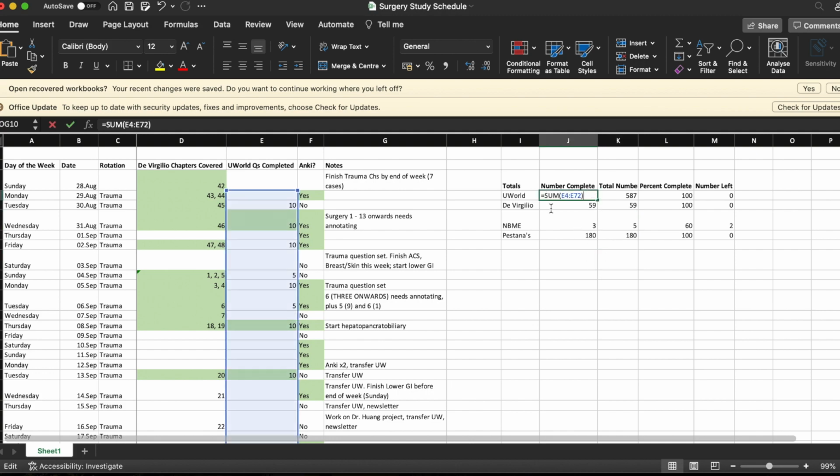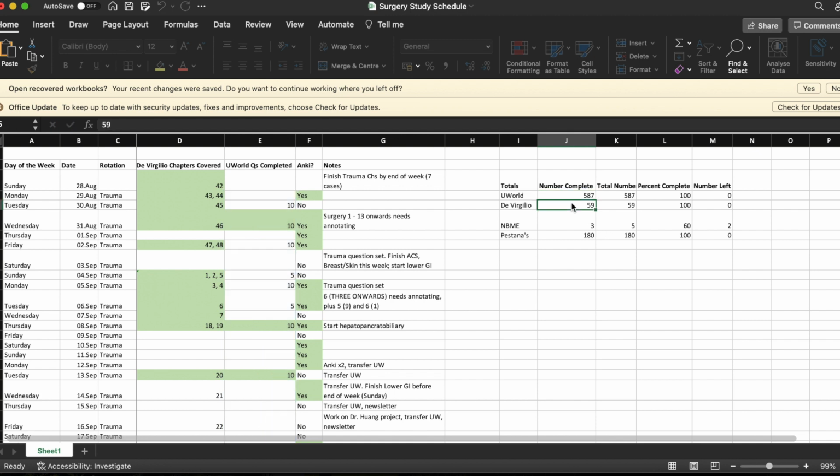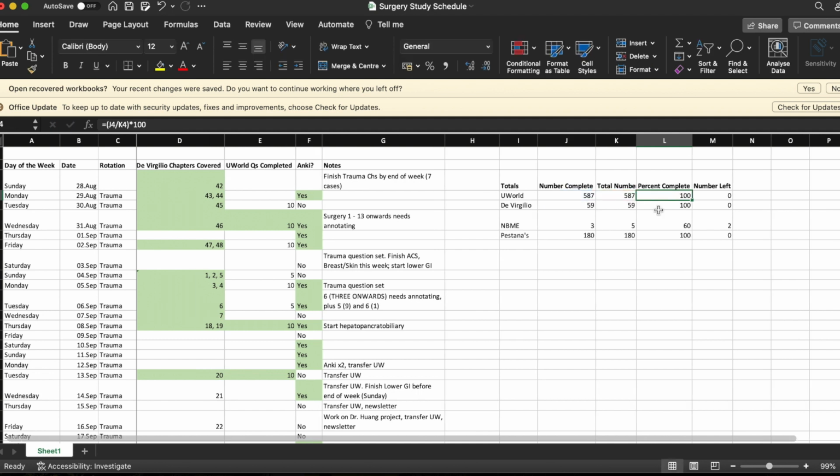I used the Excel spreadsheet to add up all the UWorld questions I had done in this column. I also used the spreadsheet to manually keep track of the number of chapters I had read through. This column shows the percentage of each resource that I've completed. So that way, for example, if I'm at week 5, halfway through a rotation, and maybe I've been on a hard service and not really keeping up with my UWorld, I can quickly glance over and see, okay, I've done only 30% of the UWorld I want to do. That means I have to pick it up.